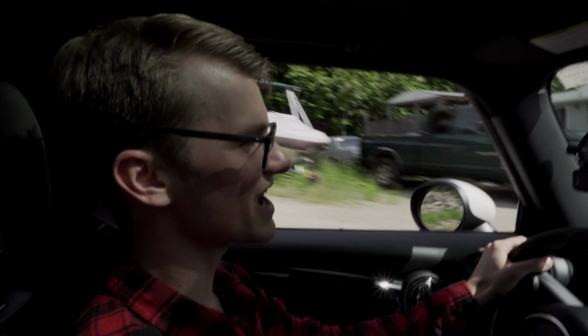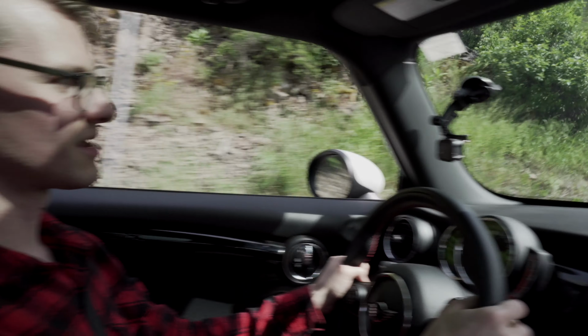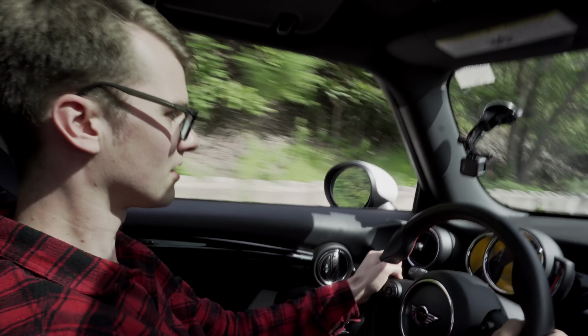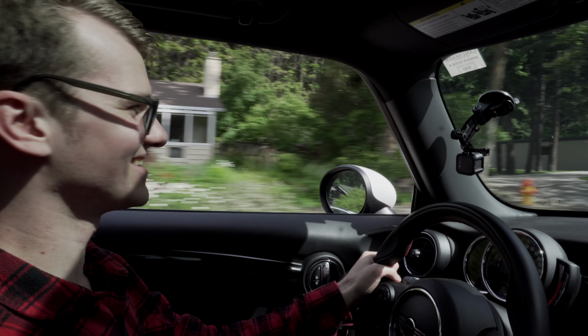Now, this is why I love this car. Listen to this exhaust in these tight corners. Oh my goodness, it sounds so good. Oh, don't get a diesel, dude.